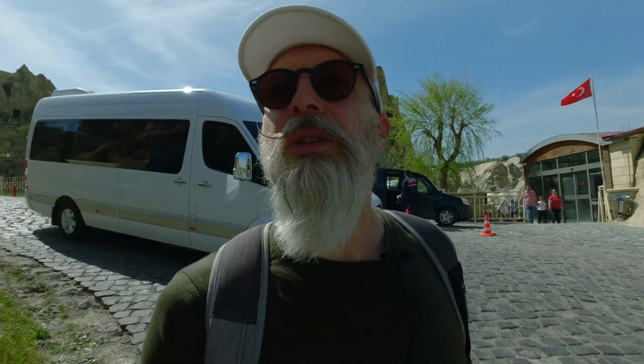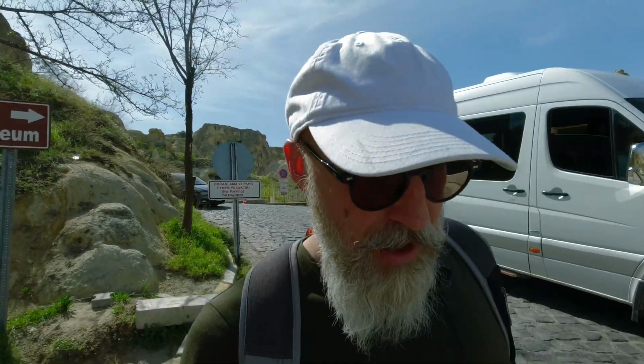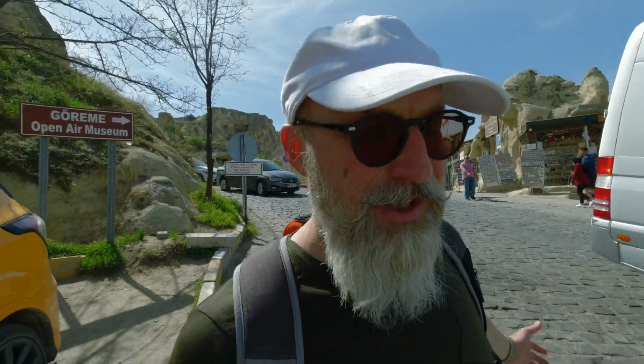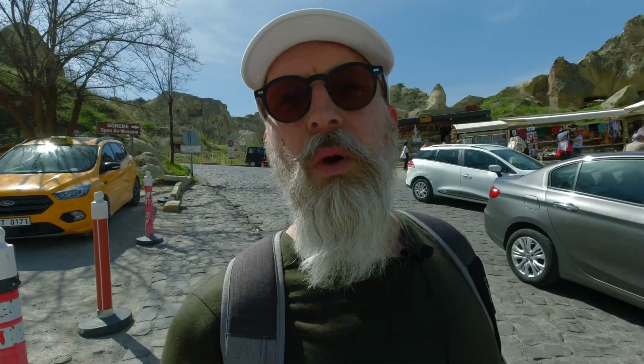Okay, so we'll be turning back. I have seen another path up into these mountains, into these hills, and I'm sure I'll see plenty of these caves there. I will go the other way, away from the crowds, because this is just to concentrate the masses, make money out of it, and have some control over what's going on.